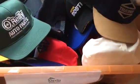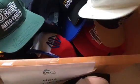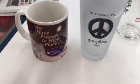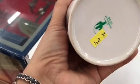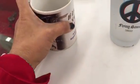Let's see. Oh, that one's cute. That's a big hat, though. Oh, that is really cool. I gotta get that. I found some mugs. Let's see. This one has something about space and safety. NASA safety reporting. Made in the USA. I think it's 99 cents, so I don't think I'll get an extra discount on that.